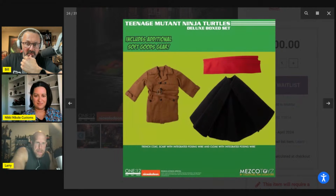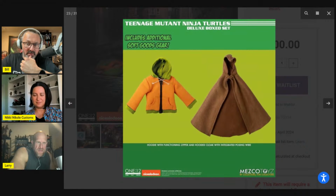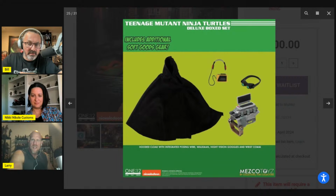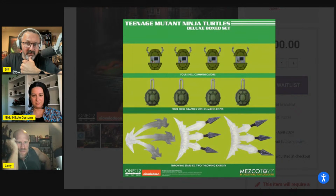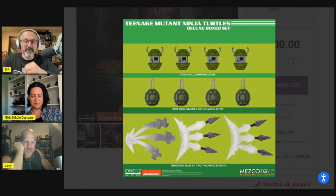Yeah. Trench coat, and so it's got two different ones. It's got that one as a hooded cloak, and then that one is a hooded cloak, right? Yeah. And then all this gear, like the Walkman and the little computer thing. So a lot more value with that first set, it looks like. I think so. There's the effect pieces that came with the first set. They're very different. So that's something that gives it a uniqueness, right? Those effect pieces are definitely unique for each set.